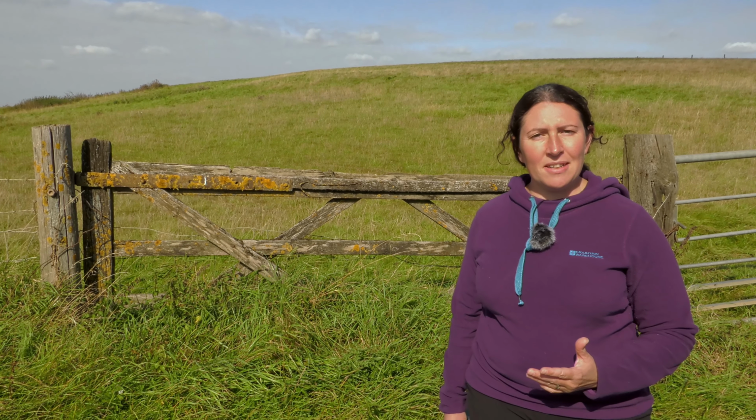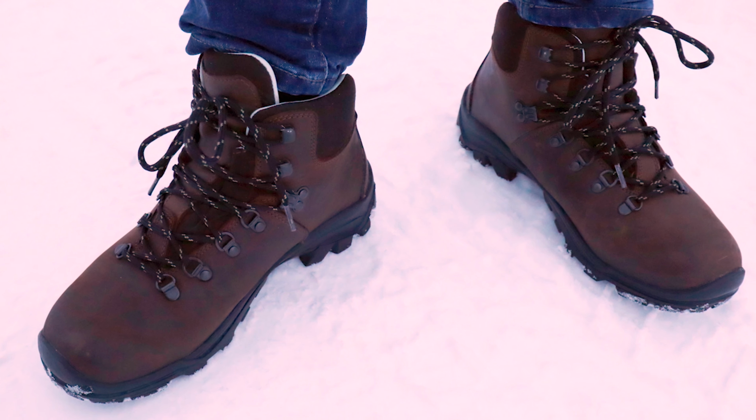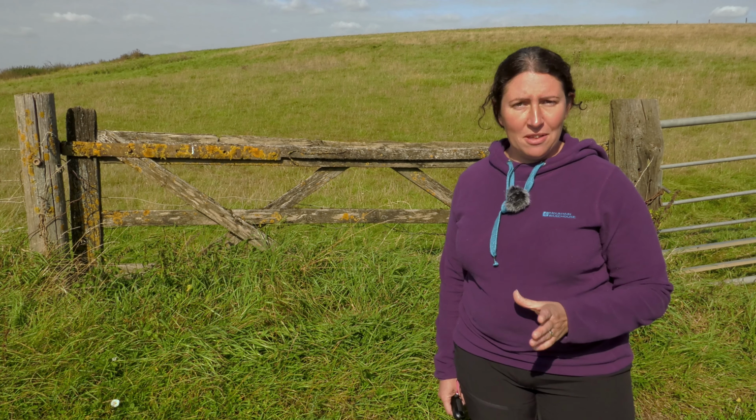We also looked at the Anatom Q2 Classic hiking boot, which is a full leather boot. Now a full leather boot is going to be better if you're in colder climes, if you're going to be hiking a lot in snow, rain, etc. A full leather boot is better.